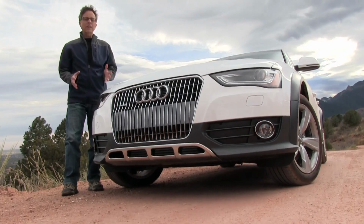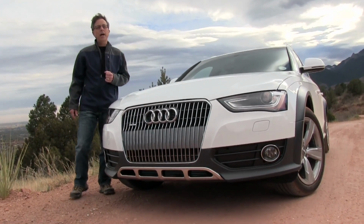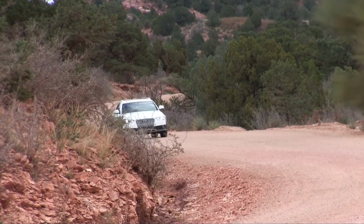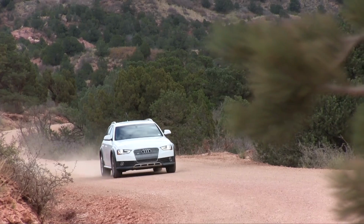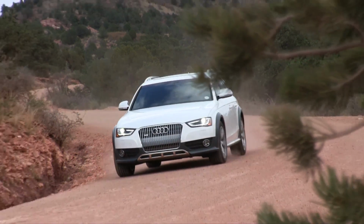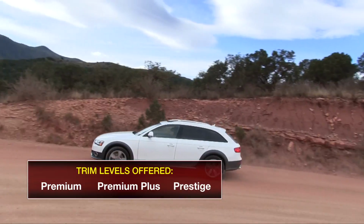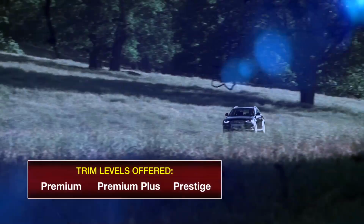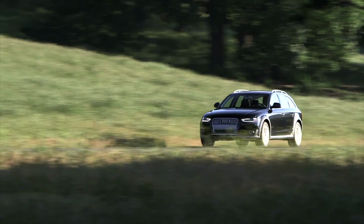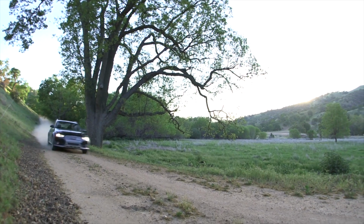The Allroad has 7.1 inches of ground clearance. That's about an inch less than a Q5, but about 2 inches more than the average car. Audi's Quattro all-wheel drive system is standard, but don't mistake Allroad for off-road. The design brief here is gravel paths and snowy streets, not wilderness trails. In reality, an Allroad will go most anywhere the typical crossover owner is likely to venture, and with some advantages over a bulkier imitation SUV.